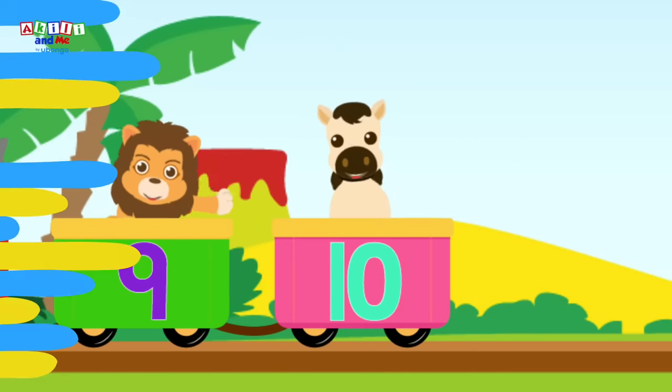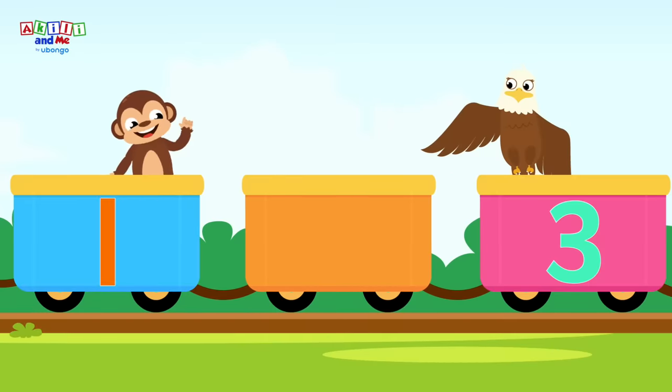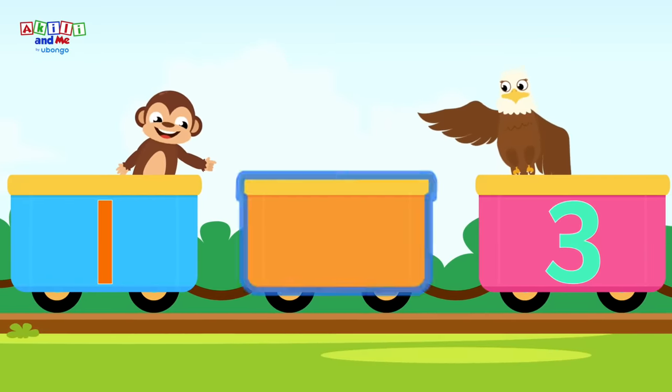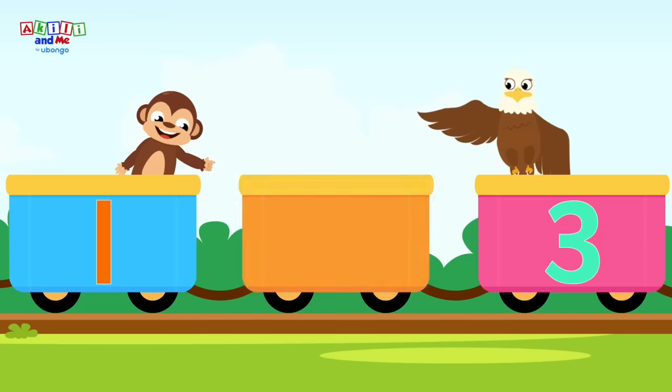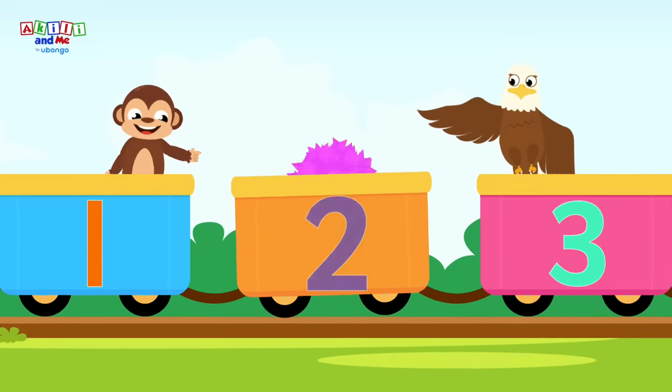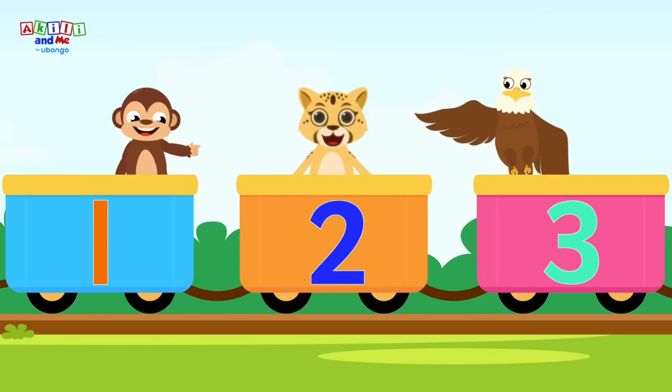1, 2, 3, 4, 5, 6, 7, 8, 9, 10. 1, 3. There's a number missing here. What number is missing? Let's count from the beginning to find out. 1, 2, 3. Yes, number 2 was missing.